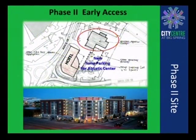Early access, so how would we do that? Circled in red is the aquatic center. To the left is the hotel, wrapped in the corner. I've showed you a photo in the below screenshot of how that hotel would look. And the back side of the hotel along Davis Circle would be providing the new temporary parking to allow our citizen access to the aquatic center till the new one is open.